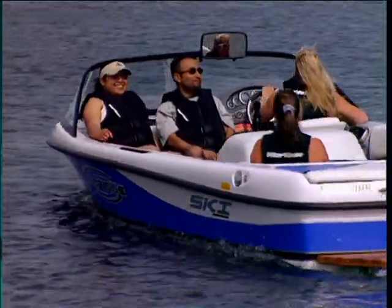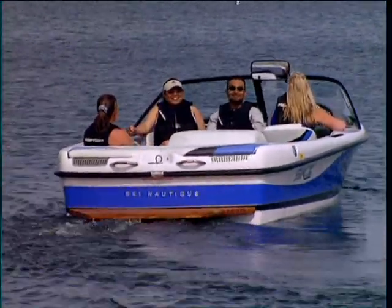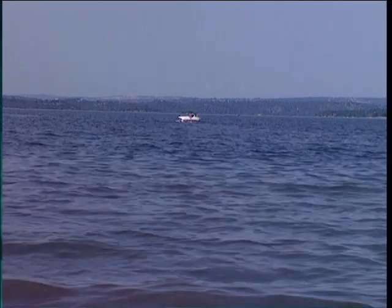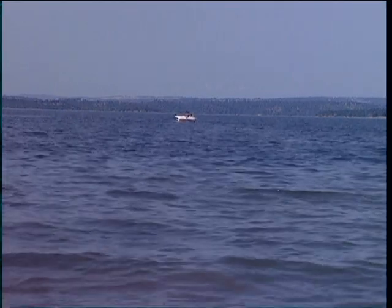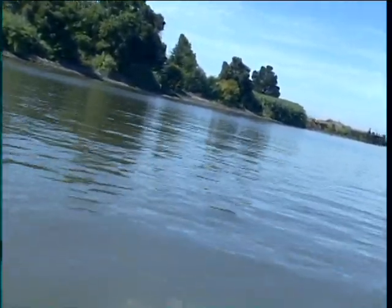Earlier, we saw Brandy and our ski team checking out the lake. When deciding on a place for any towing activity, you should choose an expanse of water that is at least 2,000 feet in length and at least 300 feet in width. It's best if the water surface is calm and protected from wind and heavy boat traffic.